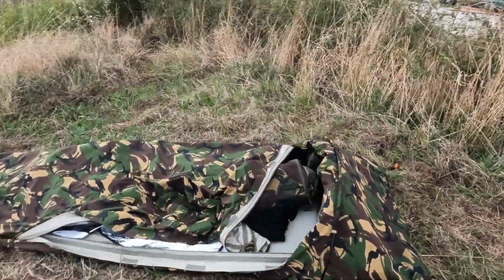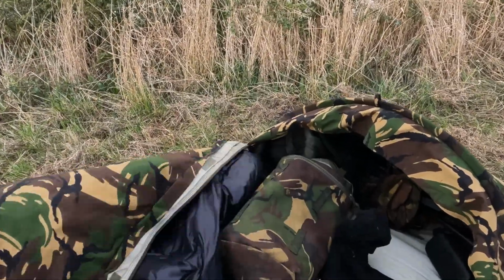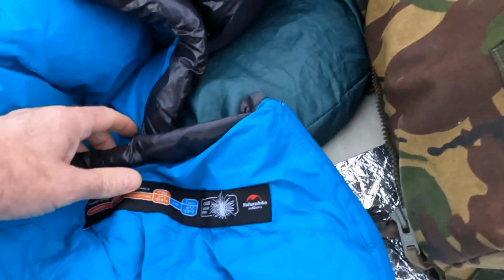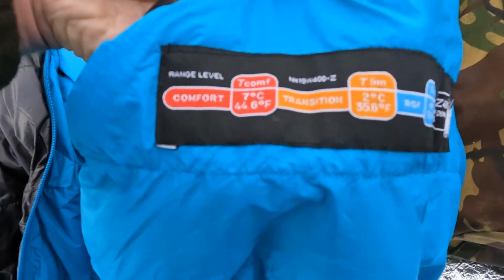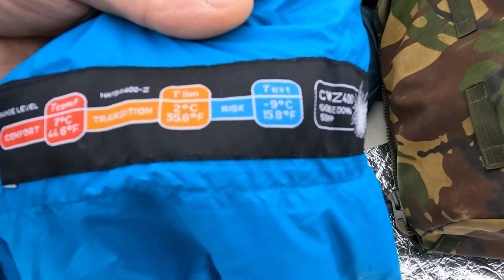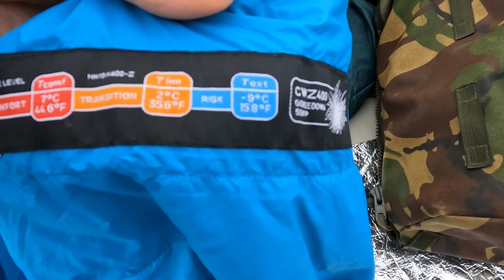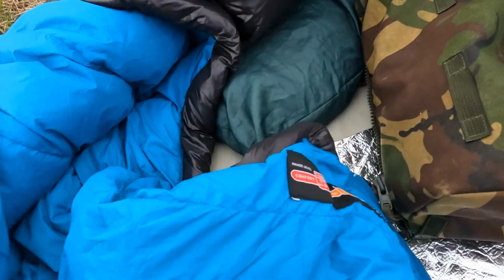Here's mine. Mine was lovely. This is my Naturehike. I'll tell you what, we've got the comfort rating at 7 degrees, the transition at 2 degrees, and the risk at minus. Does that say minus 5 degrees? Minus 9 degrees. It's a CWZ 400, and I think it's a nice sleeping bag.